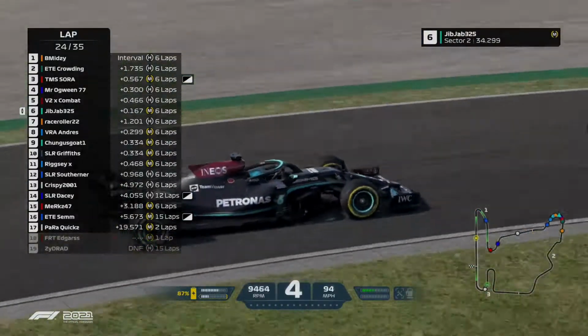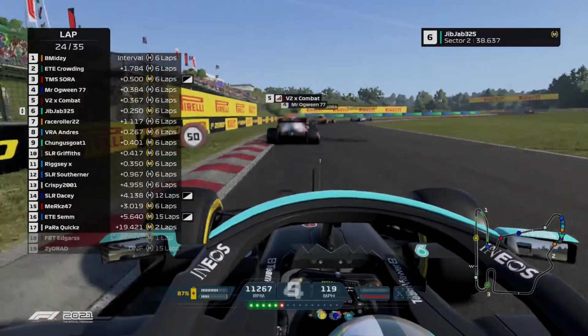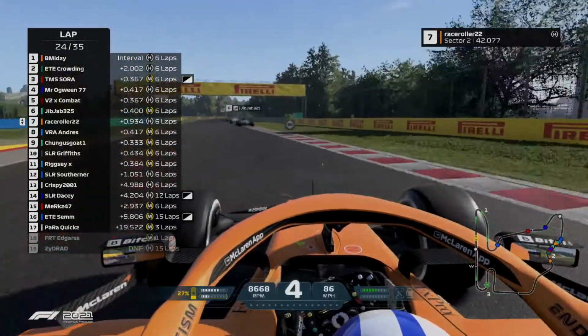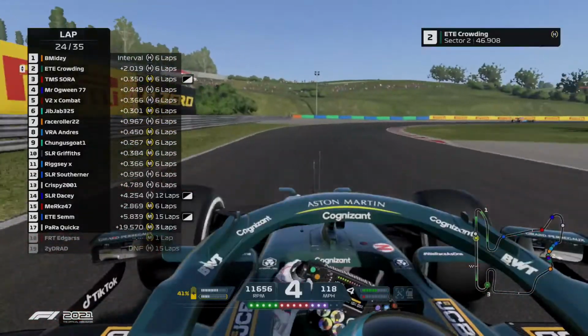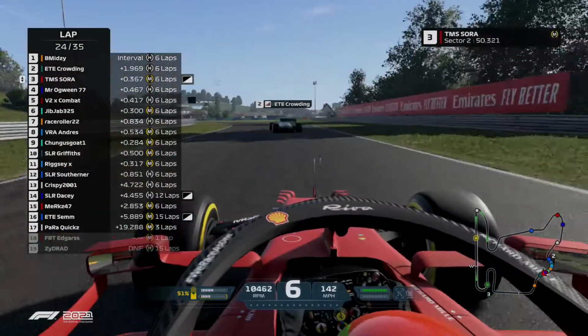Combat still has Jib-Jab all over him here as they go through turn 5 and now towards the chicanes of 6 and 7. Bryce was a 2nd back from these guys. He's got work to do here. Crowding now 2 seconds behind.